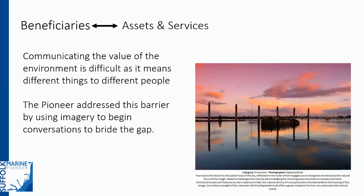And when you start talking with jargon, natural capital, asset register, ecosystem services, people immediately switch off. And the bottom line is that individuals have different perceptions of what value means, and that social reality is very different depending on who you are, where you live, what your experiences are. So we thought the best way to break this down was to start the conversation around what is your perception of nature's value. And that's exactly what we did through this photography competition.